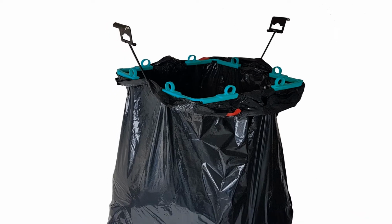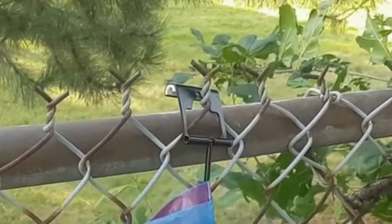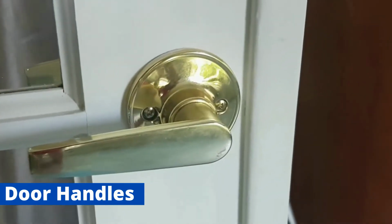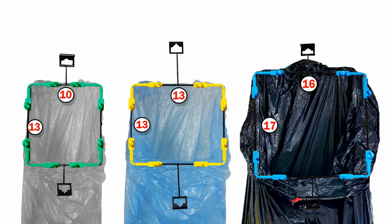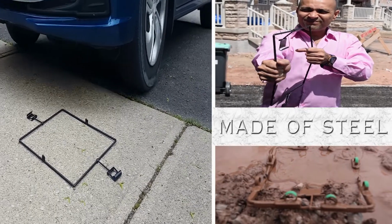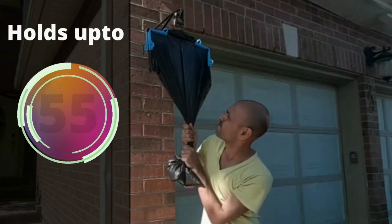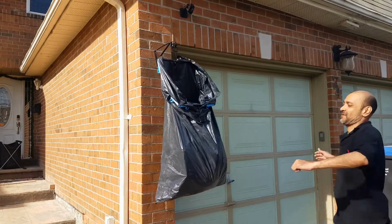It can't get easier. Its specially designed handles let you hang BagEZ off just about anything, from nails to hooks or door handles. The point is, you have options. BagEZ opens bags wide to make throwing out large items easy and can keep your bag shut or closed to reduce odors. To support heavy trash bags, BagEZ is made of solid steel and is designed to hold up to 55 pounds. Kicking it was a fun way to test it.